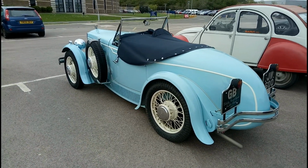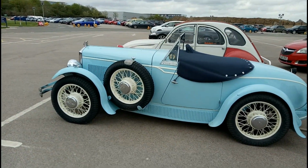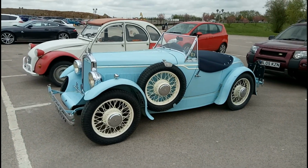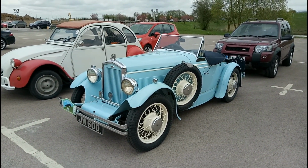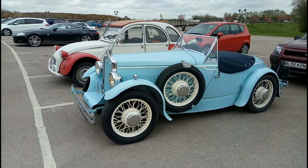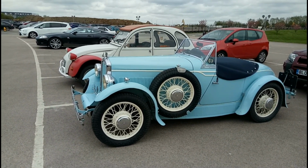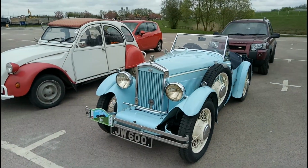So this was a time before the Swallow sidecar company moved from Blackpool. So I think this was a Blackpool built car before they came to Coventry. Very much building bodies to go on off-the-shelf chassis, in this case a Wolseley, which I think has an 1100cc 6-cylinder engine. I could be wrong. Overhead camshaft as well, I think. But yeah, stunningly pretty.